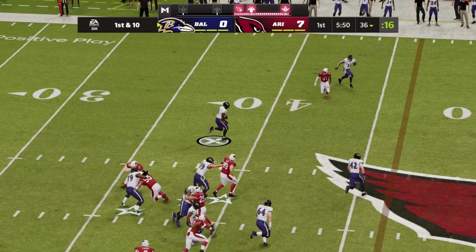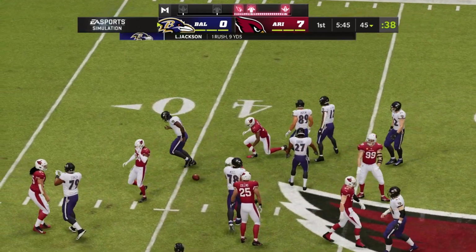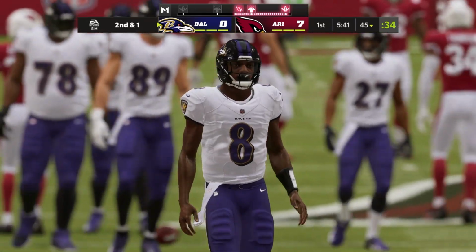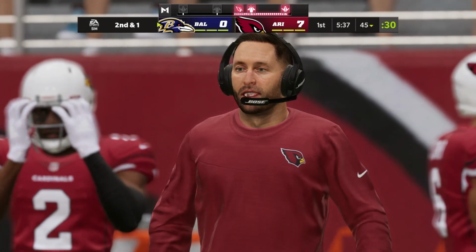Well, they run the option here on 1st and 10. And he's going to get a solid gain of 9 before being brought down. 2nd and right at a yard. Well, that's what he can do when he keeps the football. It's not a huge gain, but it shows how hard it can be to stop him.